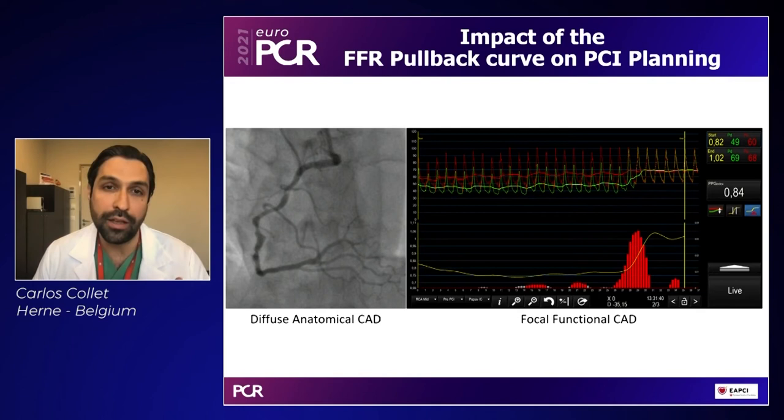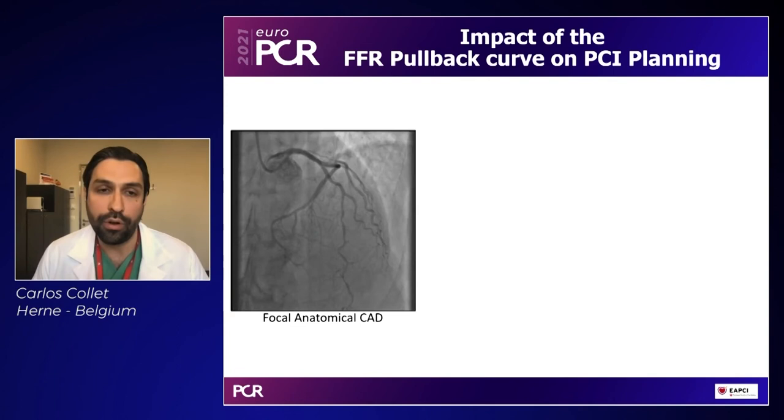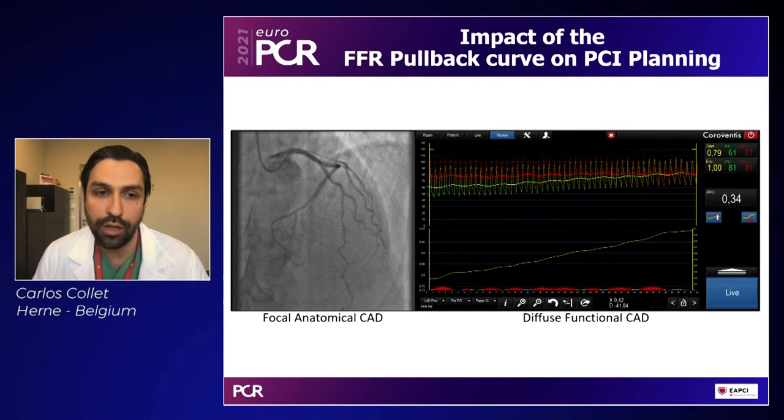And I show you the other part of the spectrum, cases where you have an apparent focal anatomical disease, and you would say, I'm going to put a stent here in the mid segment of the coronary vessel. But when you do a pullback, you are faced with a situation where there is no functional target to treat in these vessels. In other words, the apparent visual stenosis that you see in the angiogram is not producing any focal pressure drop. And therefore, in this type of vessel, implanting a stent is associated with minor or almost no improvement in vessel physiology.